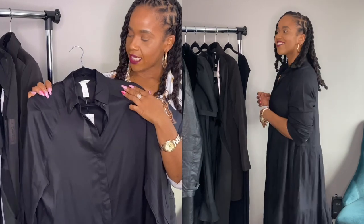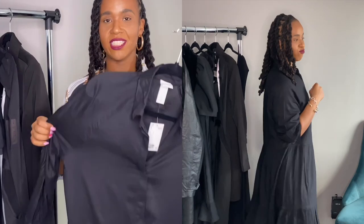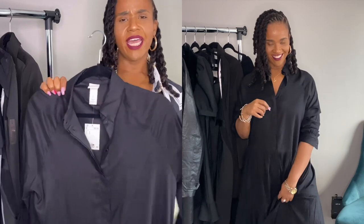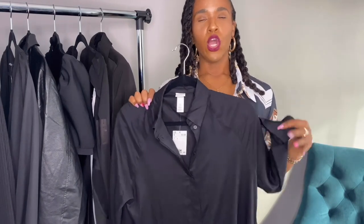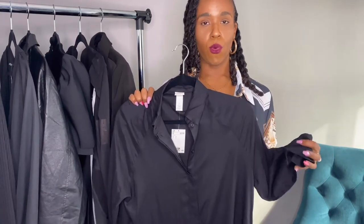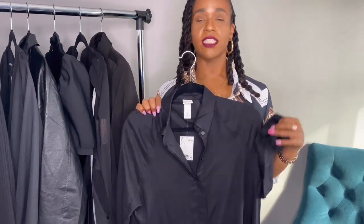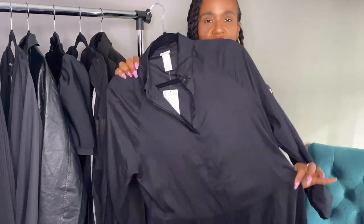I got this in a size small, and I am not a small, but it's very oversized. Even the small fits very oversized, as you'll see in the try on. I wanted to throw this dress in there because even with dressier dresses, sometimes you might need a more casual dress for your weekend activities, or if you're going somewhere more laid back. A little black dress can come in handy for those occasions, so I wanted to throw in another piece just to change it up.